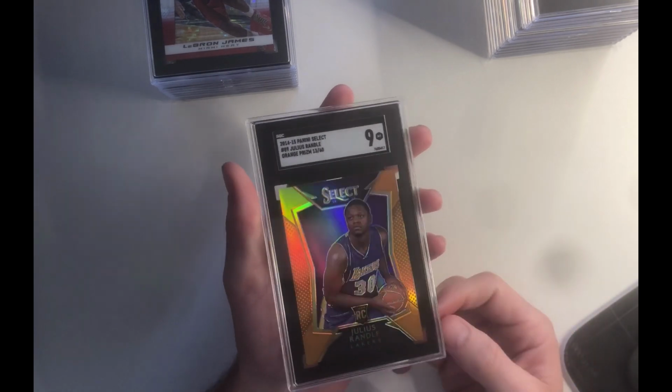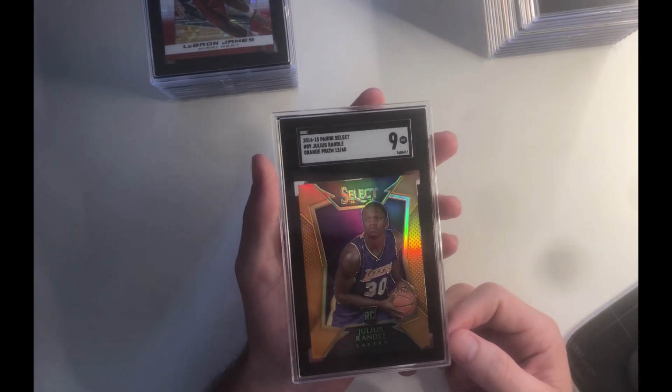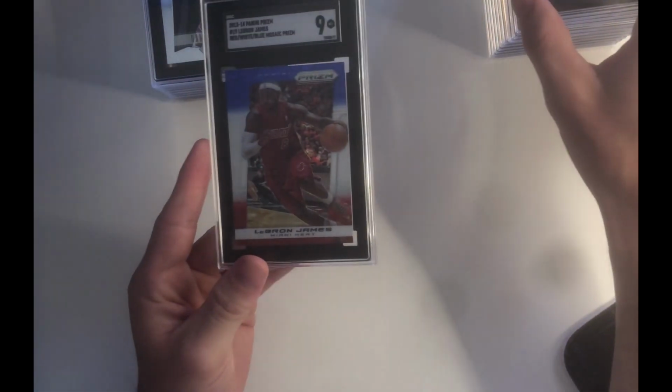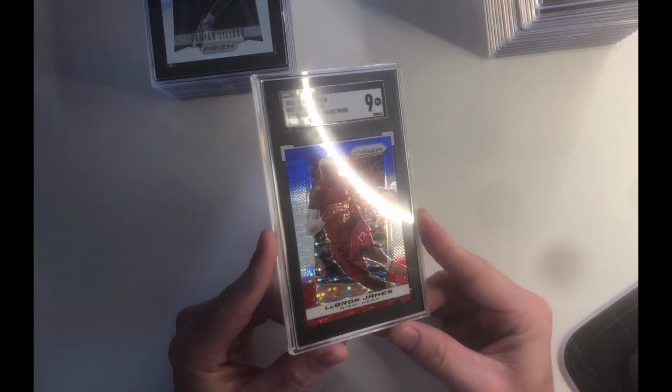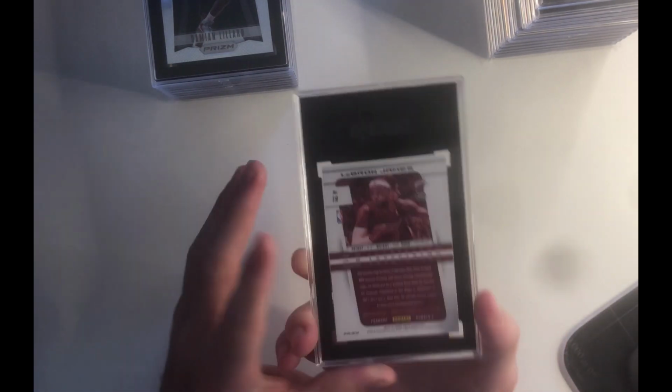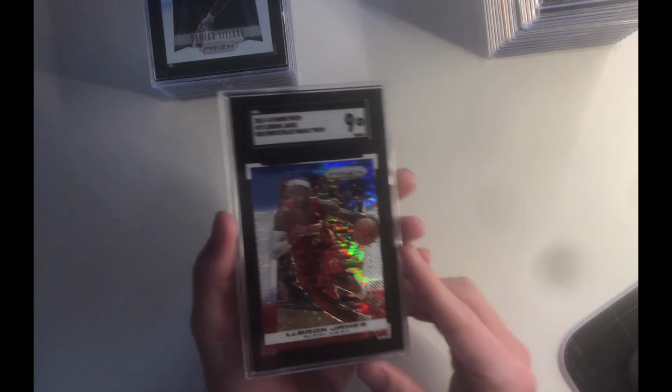This is a card that I think is undergraded. This card should probably be a higher grade than a 9. A lot of the cards that did get 9s had very obvious flaws, and that one didn't really have an obvious flaw that I could see. This LeBron, I knew that it was not going to be able to gem. It has some issues on one of the corners, so definitely just happy to have it slabbed.